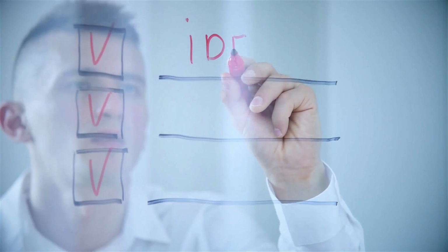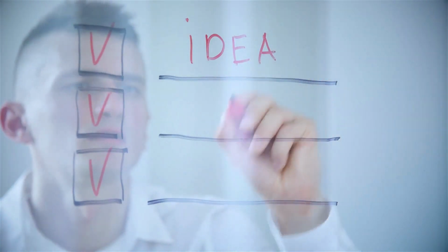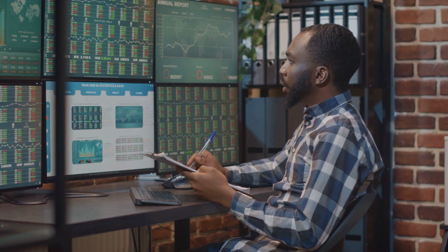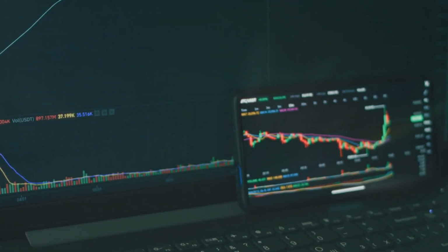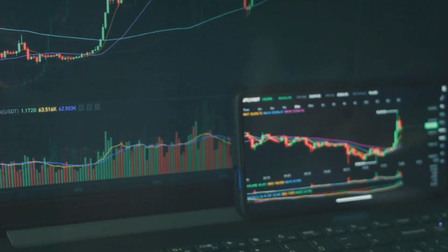Section 5. Establish your criteria. The next step is to establish your criteria. Criteria are the factors that will guide your decision. For Sarah, these might include potential return, risk level, and liquidity. Each investment option will be judged against these criteria.